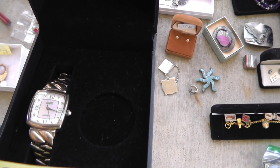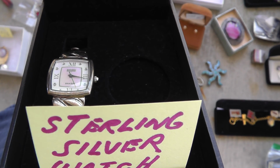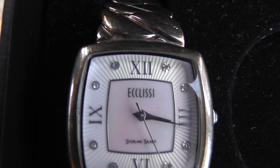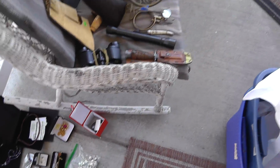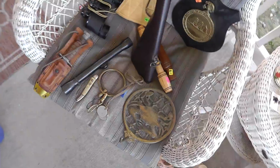Sterling silver watch, Ecclesi. I don't know what it is. I think this is the 4th one of these I've found. It's a lot of silver there. It's a sterling silver watch. That was 40. Moving on. Probably do this chair, then call it the end of part 1.